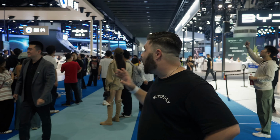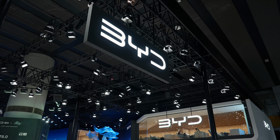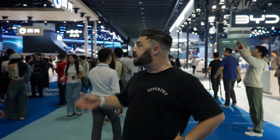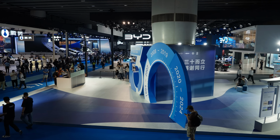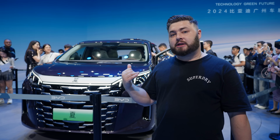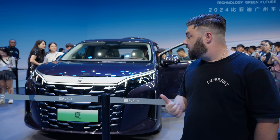Welcome to BYD-land. Here at Guangzhou Auto Show, BYD have a whole hall to themselves. There's BYD and all of its other brands, Denza, FCB Bao and Yangwang, all in one area. Behind me is the new BYD Xia. It's a full-size MPV from BYD.